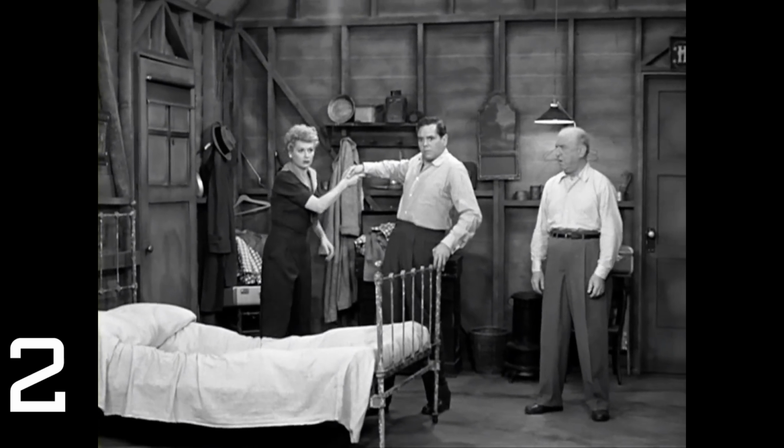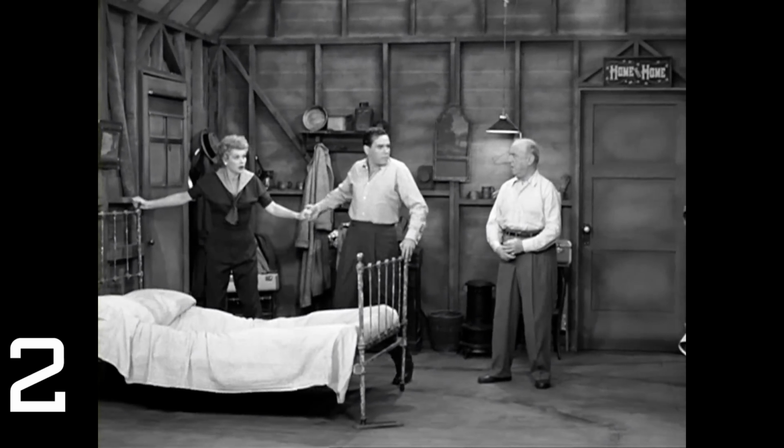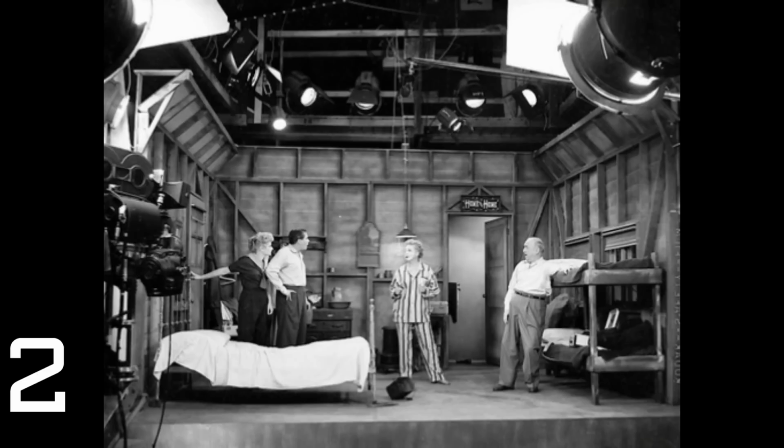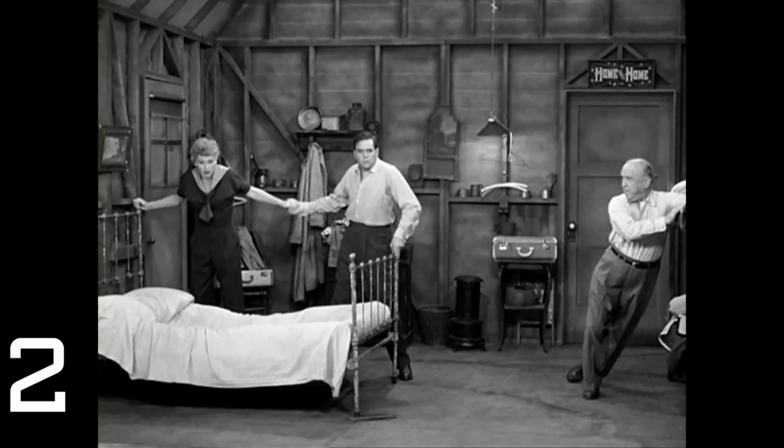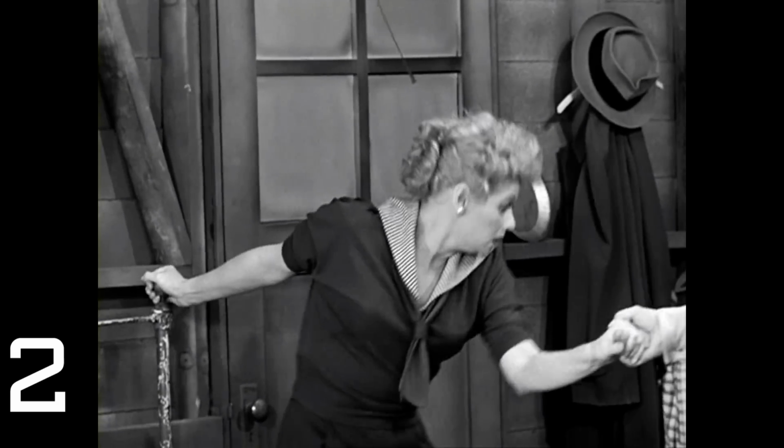Now, this set was also constructed on a higher platform, so that again, it could be shaken by the crew in the background. Also, there was an elaborate system that was able to pull the bed from one side of the room to the other side on cue. It did take a lot of work and it was very complex, but the effort paid off.